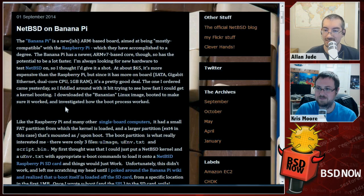I know there were a lot of people looking forward to ARMv6 going away, and then the Raspberry Pi basically ensured that it'll never die. That's right. It's interesting to see some ARMv7 in a device that's mostly compatible with the Raspberry Pi.